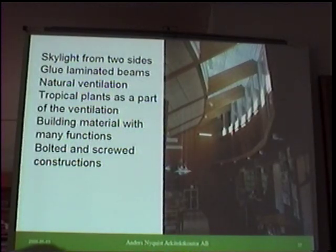So there you can see the skylight from two sides, the glue-laminated beams. The natural ventilation goes out in the ceiling. This is the first project where we used tropical plants as a part of the ventilation. The tropical plants take up the CO2 and produce oxygen. But I can show you in a later project how we handle these things today.